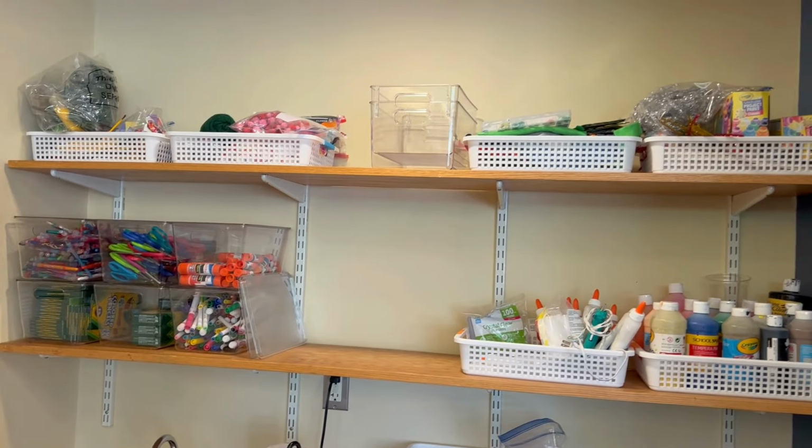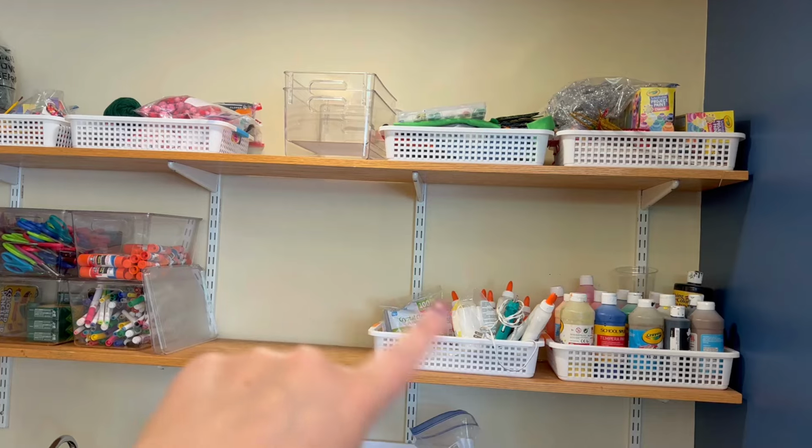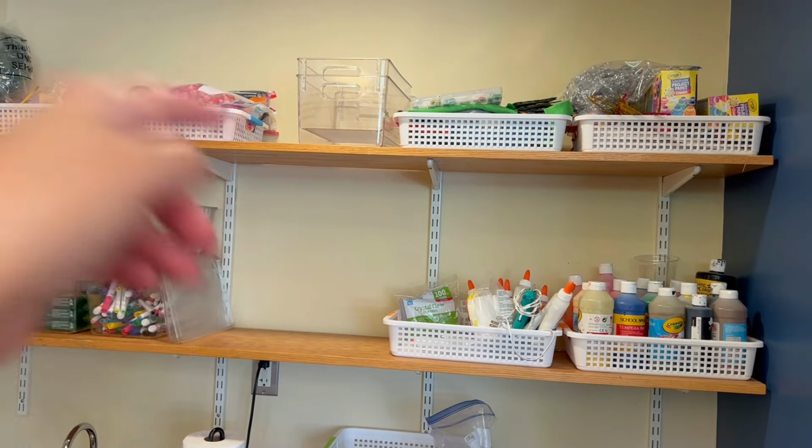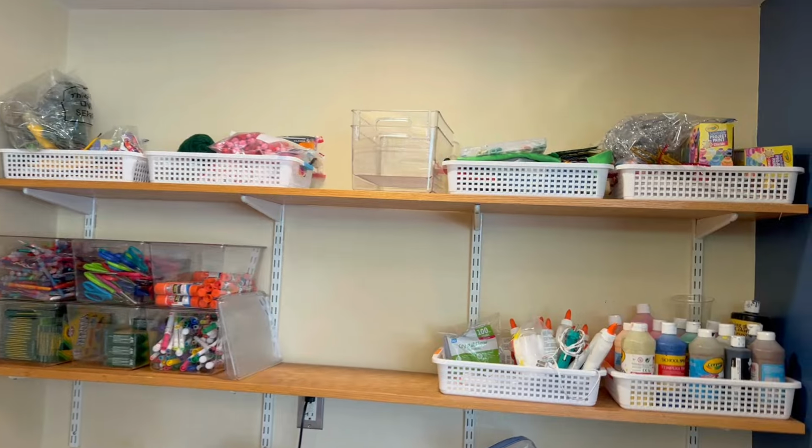But yes, it's already going to open up a whole bunch more space. And for some that are going to be taller, maybe some of those paints that aren't dried out, I'll put in here that don't need a lid, and go through this section and organize.